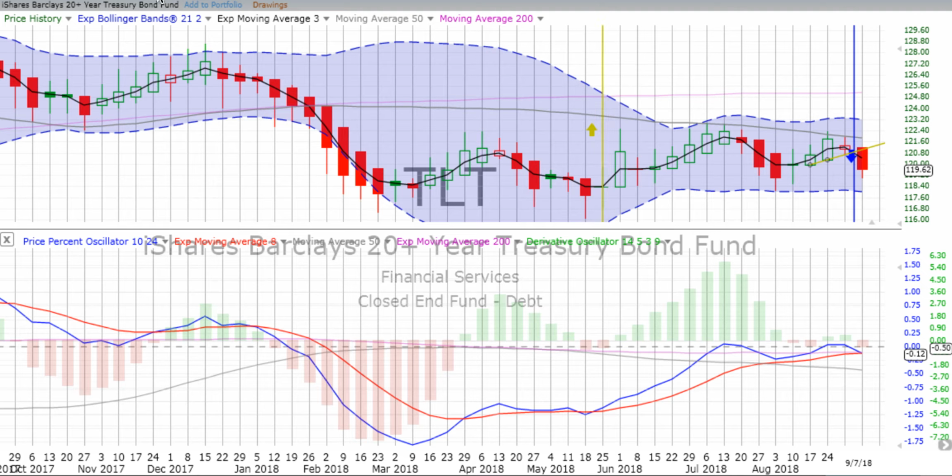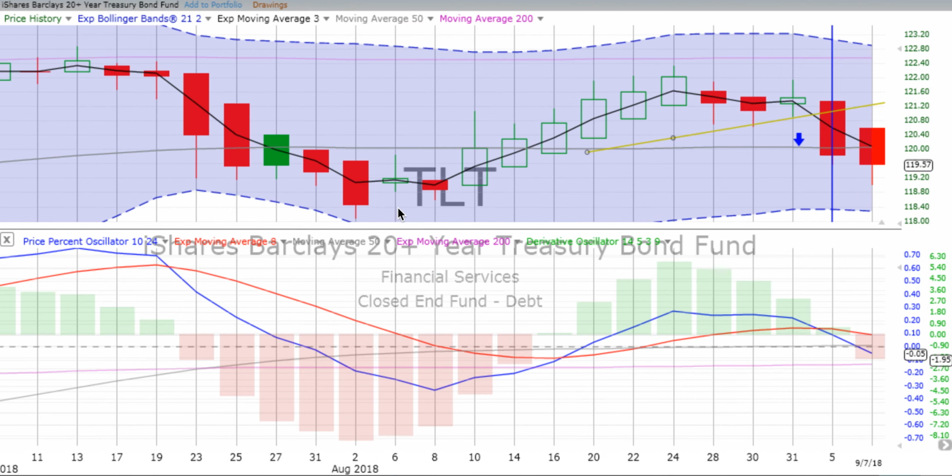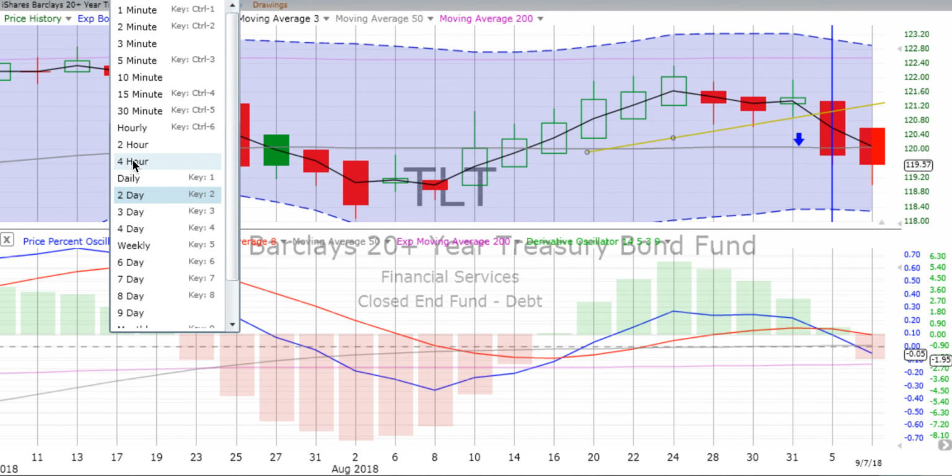Pierced, of course, the weekly trend line also. We go to the 2-day, and of course, this is now 4 days of strong down movement, and we had that crossover for the 2-day candle ending back on Wednesday the 5th. So again, strong down currents in bonds. We'll continue to watch those, see what shapes up.